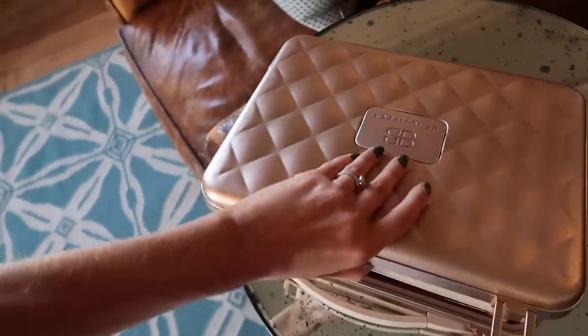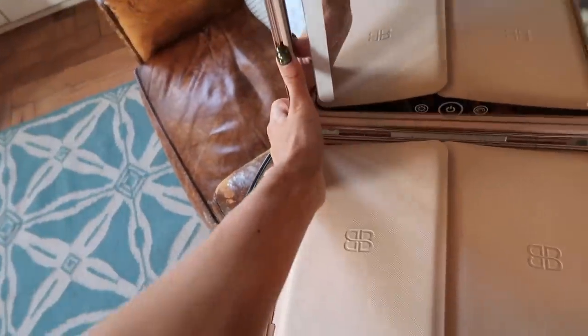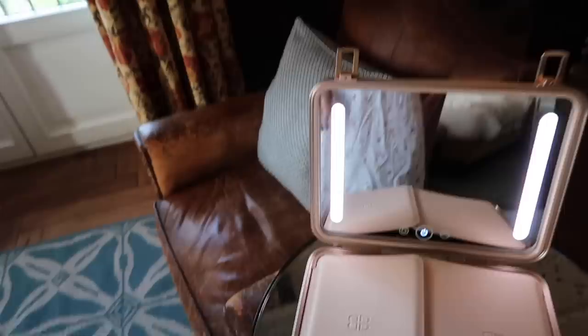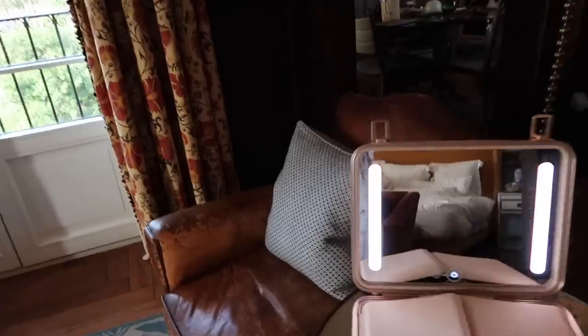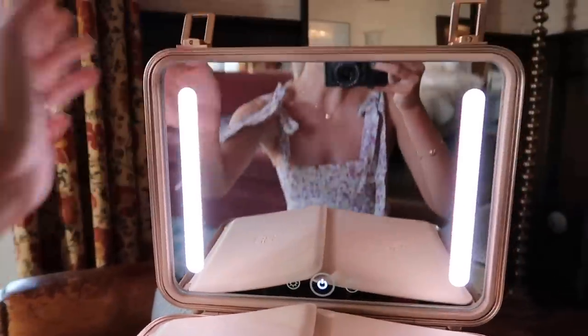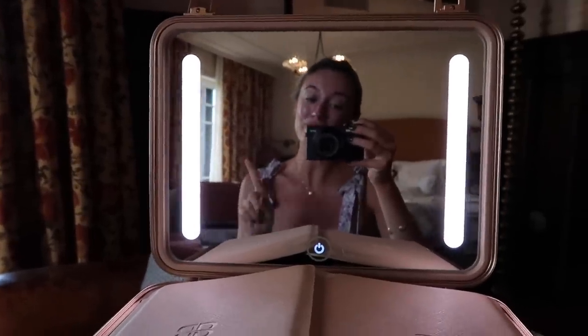So my Beauty Effect box is essentially my dressing table, my makeup bag, my lighting system. Sometimes hotel rooms can be very dark, and something that I find very annoying about so many hotel rooms is that they just don't put mirrors in the right places. Let me show you, for example, where the dressing table is in here.